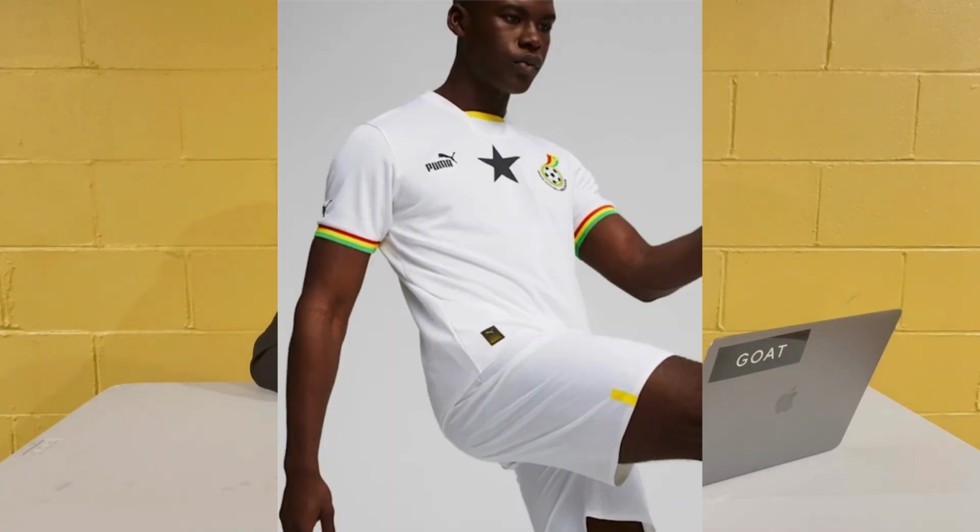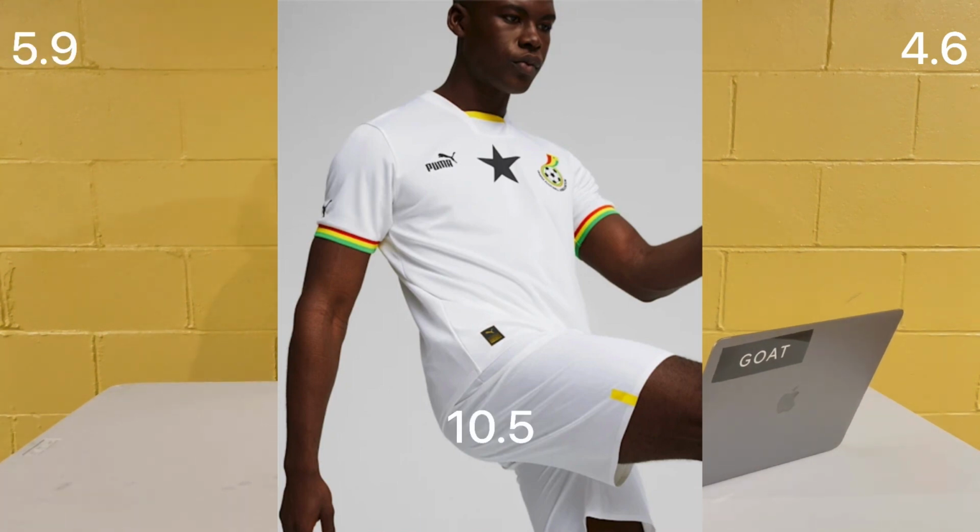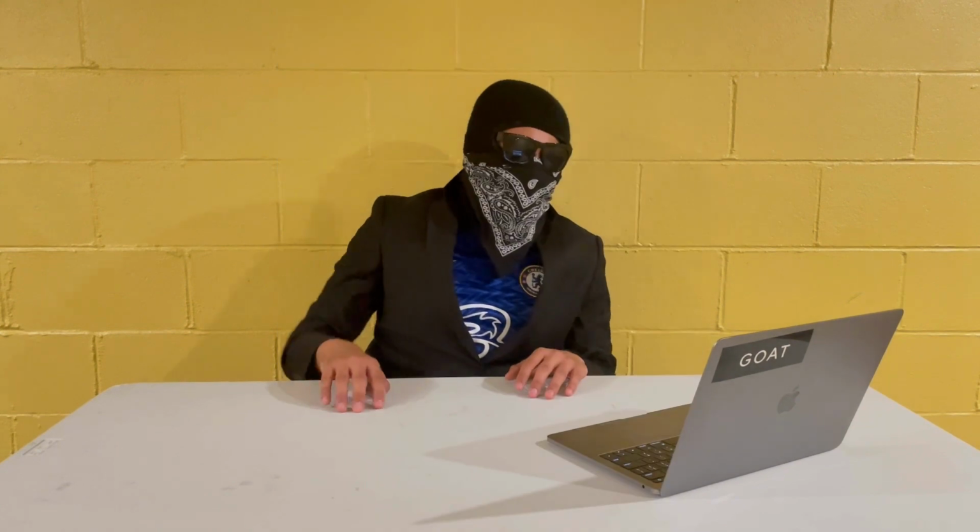Okay, so Ghana's away shirt, that red shirt. Basically they decided to square that up. Some of the designs were circles, some of them were squares, cut up into sections. Now this one is a straight up square. I'll give them credit and I'll give them a 4.6 for at least finally squaring that up. That white one, I'll give it a 5.9. Mediocre. I don't know, bro. It's a straight up white shirt.